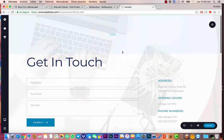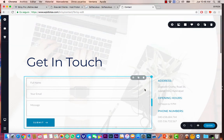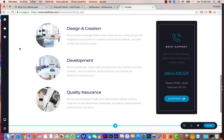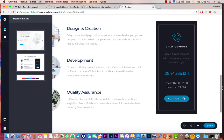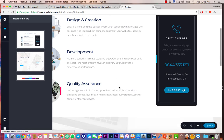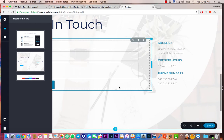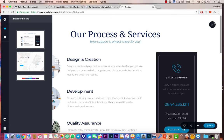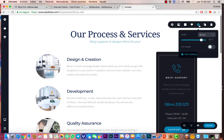Back in the day, what you had to do with all the page builders is go on the top and find a way to drag this and drop it into this one. But this one has a different way of moving the blocks. It's right here, reorder blocks. What you have to do is just click on it and move it to the bottom, just like that, and then the adjustment comes right away. As you can see, it's right here. All right.